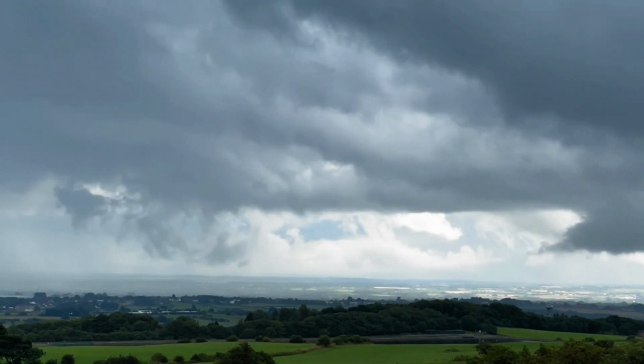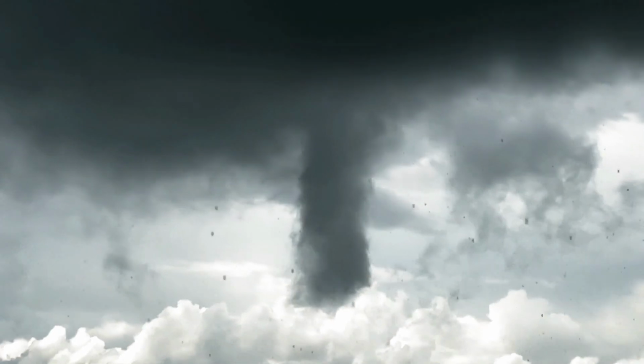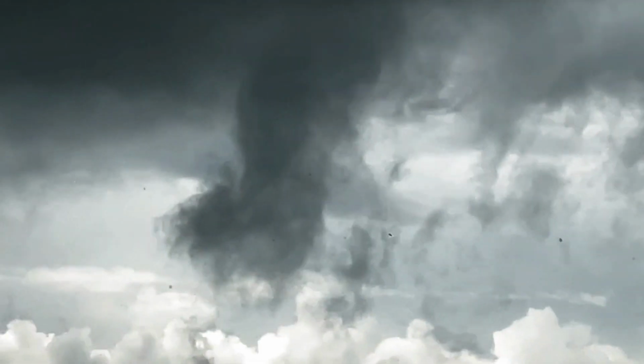Now, wall clouds quite often are rotating. You'll see them rotating within the system as this mesocyclone is getting itself all energized and beefed up, ready to produce a tornado. But not always. Sometimes wall clouds won't rotate and you can still get tornadoes. So there you have it, that's the description of a funnel cloud.